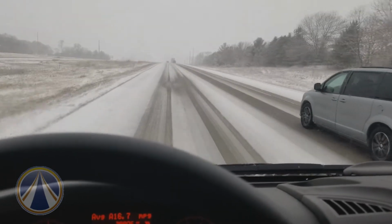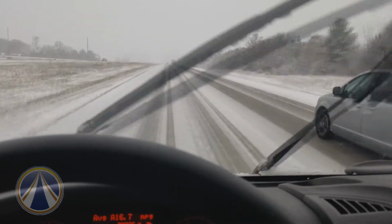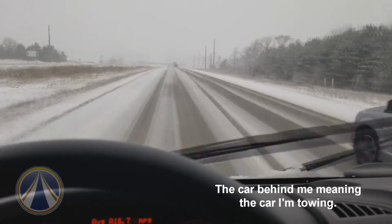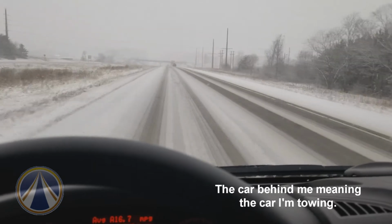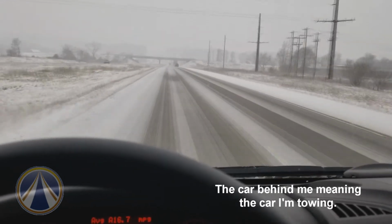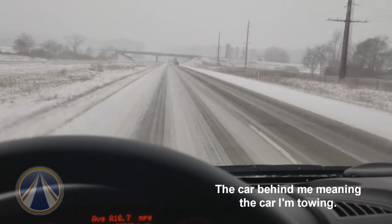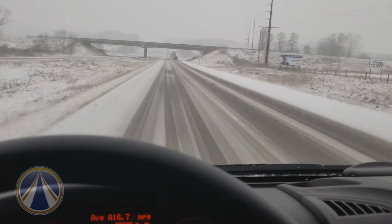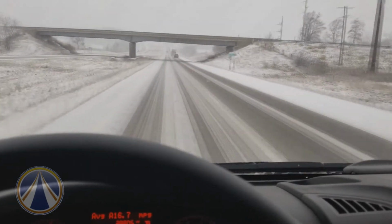Oh, I see a little bit of sliding there. I don't know if you saw that in the video. When that car behind me starts to slide a little bit, I can feel it up here in the van, in the cab. Just gonna take it nice and slow here.